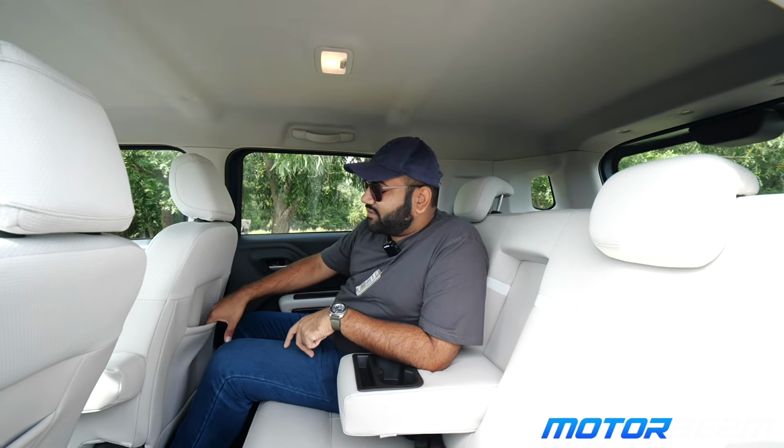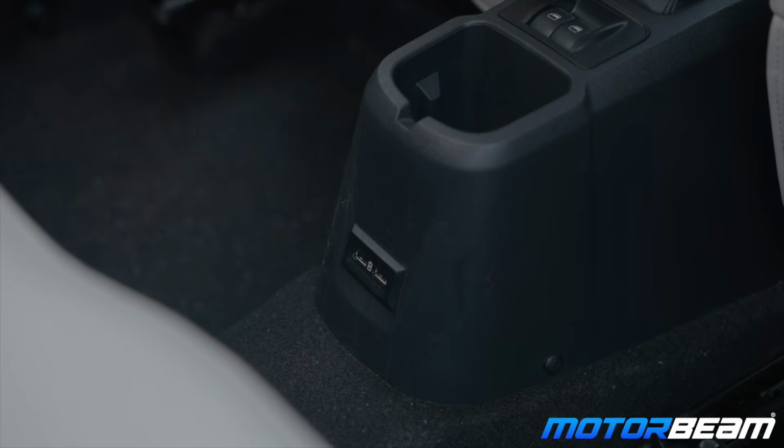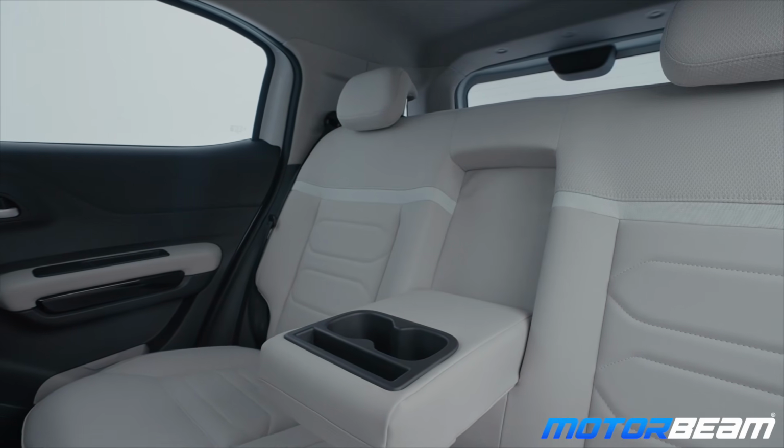So behind the front seats you get these storage pockets. You get a bottle holder in the middle and 2 charging ports. There is an armrest here with 2 bottle holders and a slot to keep your mobile phone.